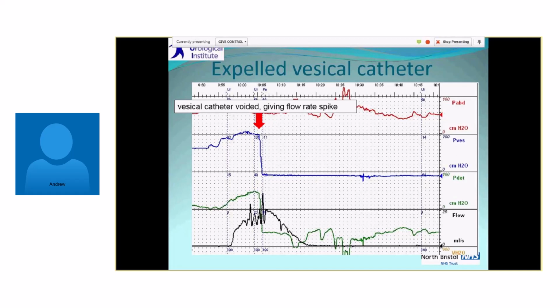But I think you can see that if the flow was slower and the catheter fell out, then you wouldn't be quite sure of the diagnosis, because the maximum flow rate point does not have a pressure associated with it. Sometimes you may have to do the test again.